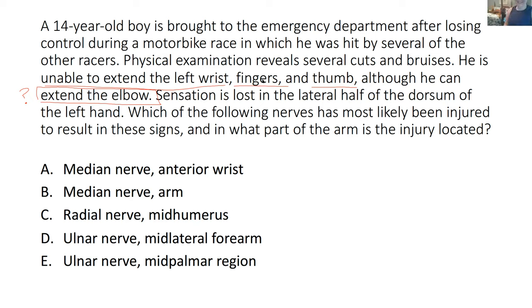It's a little tricky here because if you just think about it, here we go. The guy's unable to extend the wrist, fingers, and thumb. So distal. We know extension has to do with the radial nerve, but he can extend the elbow. So it seems extension above the elbow is okay. What is the answer? Radial nerve, mid-humerus. Now, the tricep is extension and it's up in this area. How is the tricep not compromised? The branch of the radial nerve that goes to the tricep muscle comes off before the midpoint of the humerus. So even if you have a mid-humeral fracture, the triceps will not be affected.